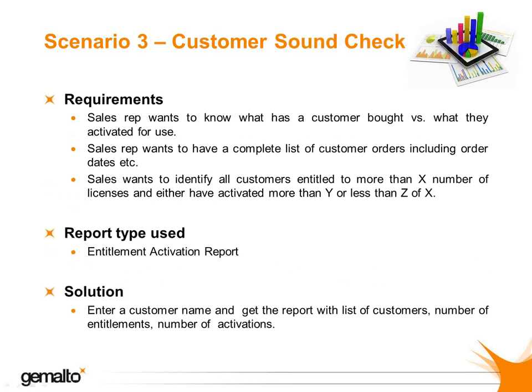Up next is one that focuses on the entitlements and activations of a product by all the customers. Entitlement is everything a customer has bought, and activation is every product they've activated up until now. The requirements are primarily from sales reps, and I had a few different requests here. First up, they wanted to get a list of their customers with all the information on everything they've bought and everything they've activated out of that list.